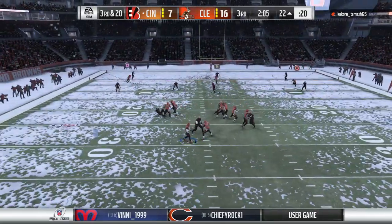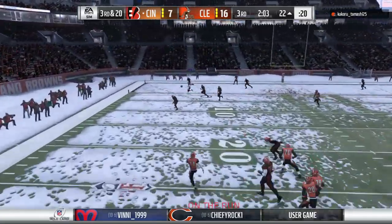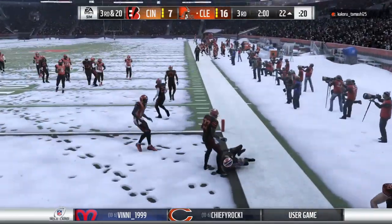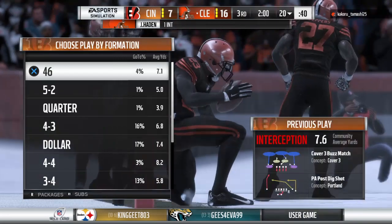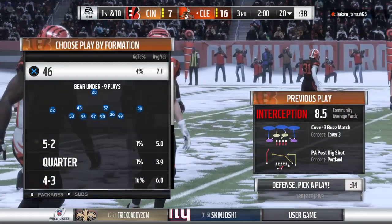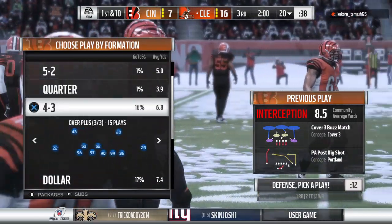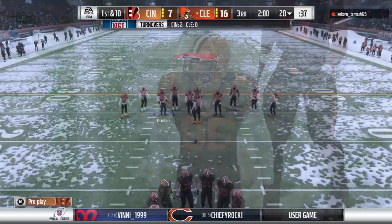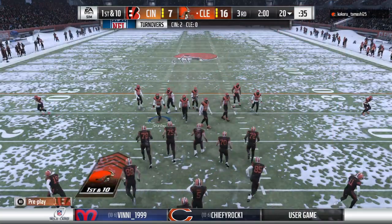Dalton off play action. And it'll be intercepted. Picked off. It's the Pro Bowl corner, Joe Haden, with it. Well, it's 3rd and long, and you've got a few different ways to play it offensively. But this is not the type of offense that's going to wave the white flag. They're going to keep chucking it. And this time, it results in an interception.